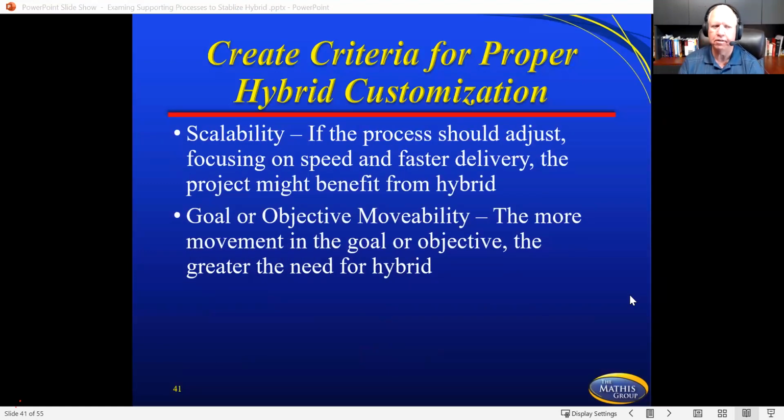Scalability. So if the process should adjust, focusing on speed and faster delivery, the project might benefit from hybrid. So if our old traditional methods are great for a lot of these projects, if I'm building a building, traditional project management absolutely is the way to go. Why? It's strong, command, control. You're wanting to build exactly what those blueprints say, no doubt about it, okay? So I get it. But so many times, many of you are working on those projects that are cutting edge technology, cutting edge projects. Some of you are working on cancer treatment projects. Some of you that are calling in from Australia, it was fascinating to hear your cancer drugs that are using project management methodologies. So scalability, would any of these benefit from that hybrid approach to be able to do some of these things, maybe just a touch different?